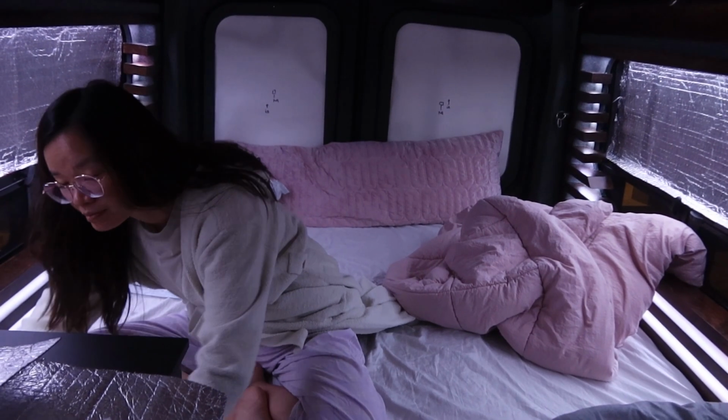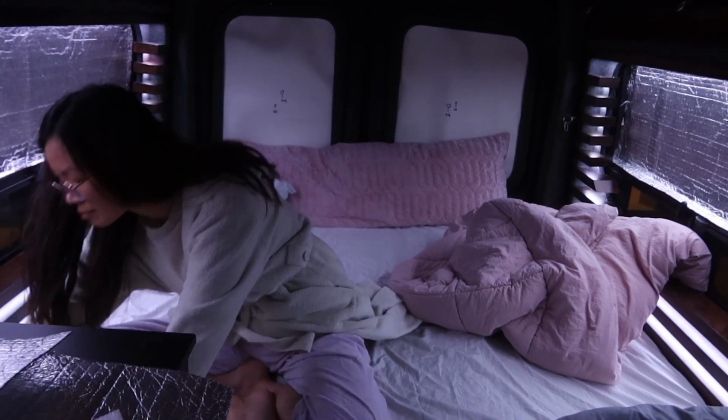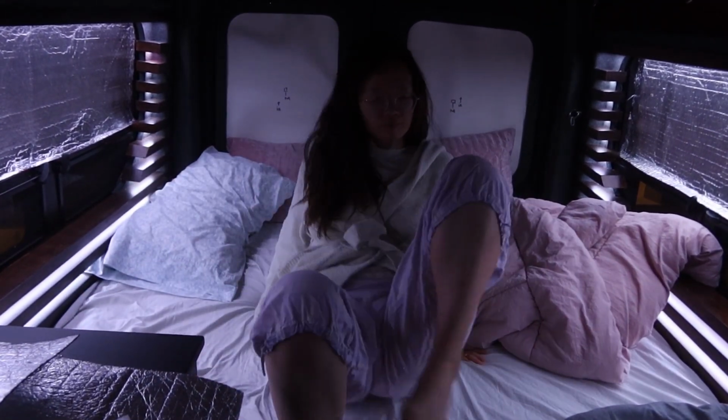Take this down to really low, and then go to the wall. Turn the wall off. So is that okay? No, this is perfect. You know, for Eva to have a little bit of light, not too dark either.